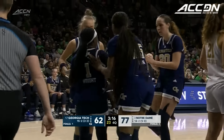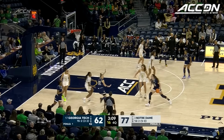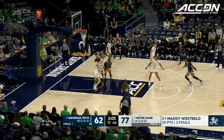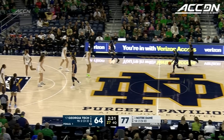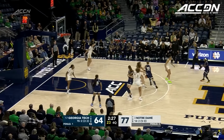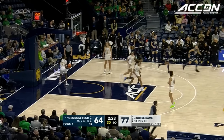Westbeld with the rejection. And Georgia Tech has to be so purposeful with their possessions right now, Pam. They do not have the time to let the defense give them a shot. They got to go ahead and take it just like that. Tonie Morgan getting it done. And call out for the basketball. You got to be vocal. Augustinaite nails the two that time.